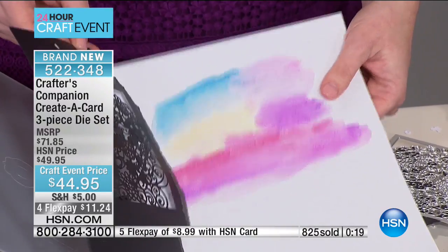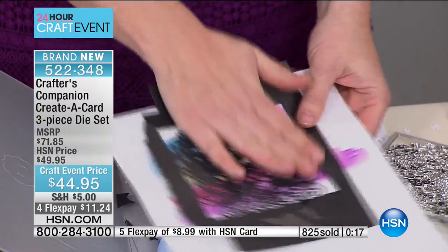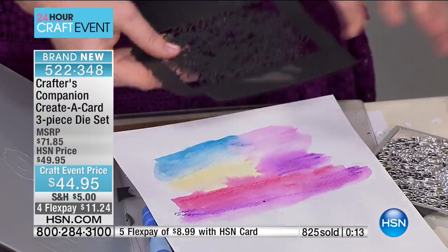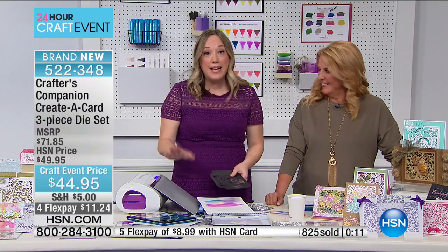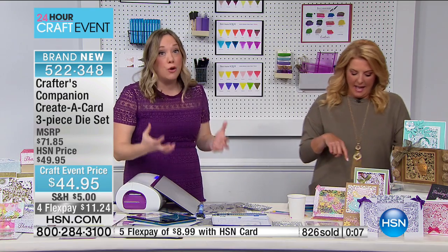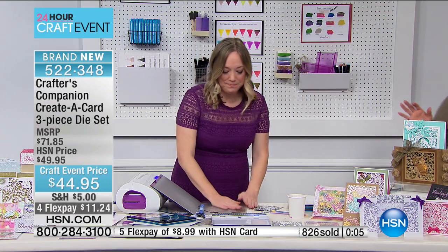So you could open it up and stamp a sentiment, or you could just use it as the background. You can use it so it's a see-through window. However you want, the sky is the limit when it comes to these kinds of dies, because they're so versatile. And about 30 seconds to go, we have 800 now sold.